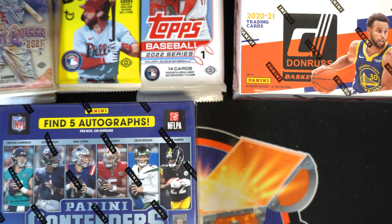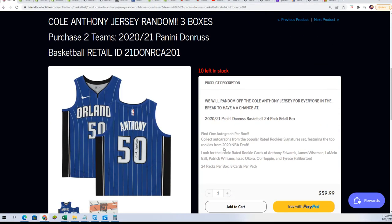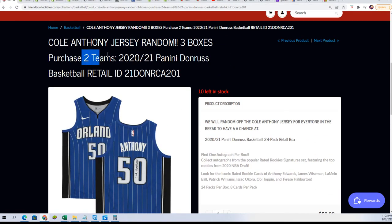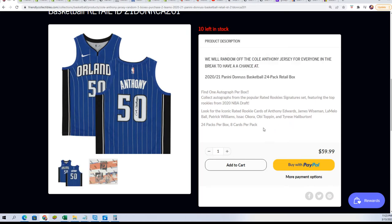So that is happening, you guys. That's happening. That is happening. It's at 10 left now. So there's a total of 15 spots, and every spot is worth two teams. So for $59.99, you're getting two teams. There's going to be three Donruss boxes and one Cole Anthony jersey. So three boxes and a jersey. That's four total autographed hits, including the jersey.